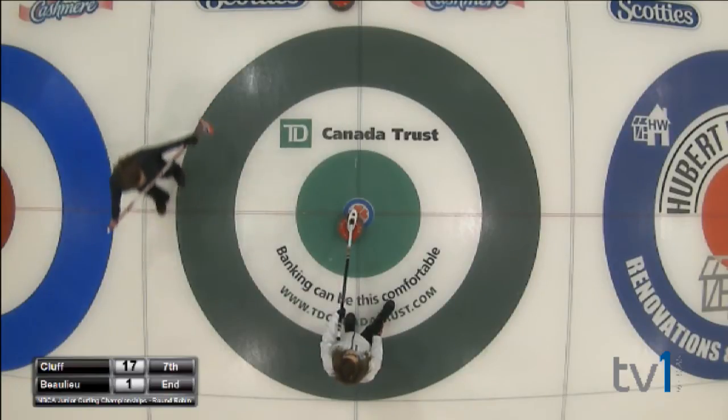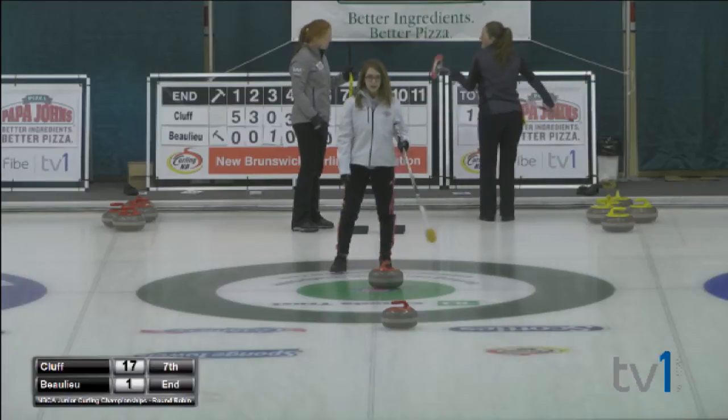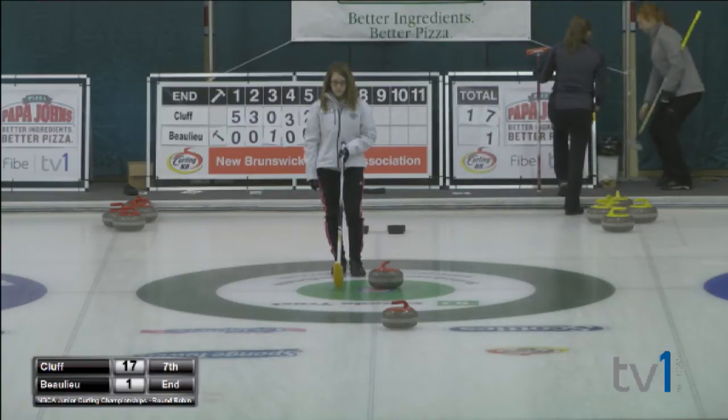Just enough room for Team Beaulieu to come down and tap that one back, or maybe even corner freeze it to be shot rock. It's just behind the tee line. Oh, she's playing the hit. With that ice, she's definitely playing the hit.